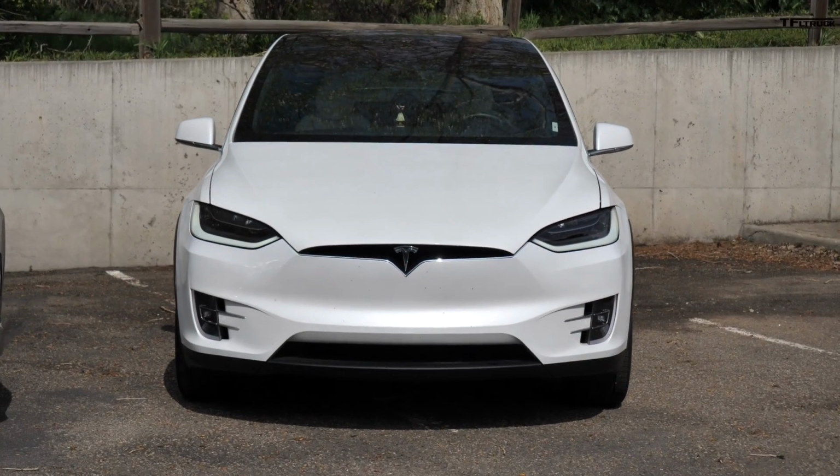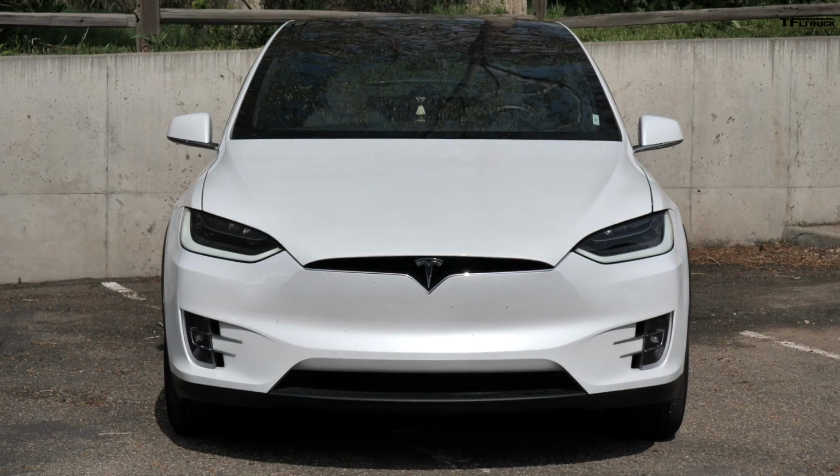This is our very own Tesla Model X, our long-term tester. And currently, this electric luxury SUV is the one that can tow the most, currently for sale on the market. About 5,000 pounds maximum towing rating.